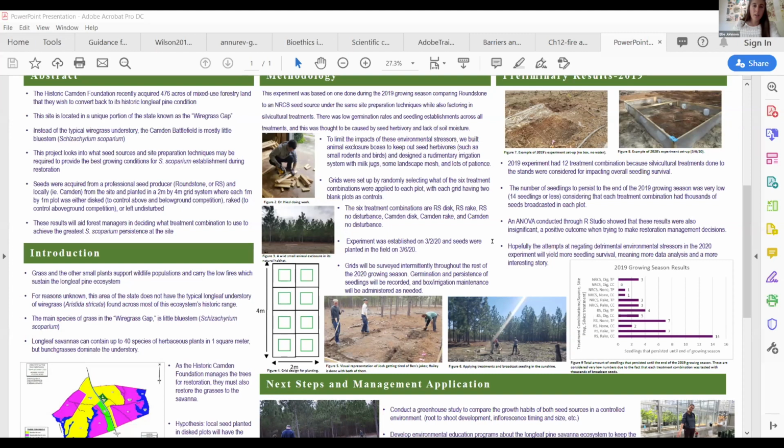So here's some of the stuff that we did. I set up these different grids. There's 5 of them out there right now. Each grid has 2 controls. They're randomly generated as far as where treatment combos are placed. So 2 of the plots in each grid are blank controls just to see what comes up. And then the other 6 plots of each grid are one of the treatment combos, so one of the seed sources with one of the site prep techniques.